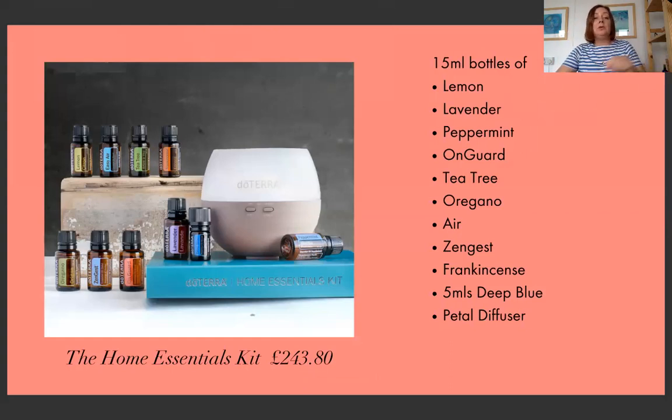And with this set, you also get doTERRA's petal diffuser. And I've still got my first petal diffuser from 3 years ago, and it's still going strong. So it's a real workhorse of a diffuser. So I do really recommend that. And this Home Essentials kit is £243.80. So you do get a lot more value with this. So this is the one I would recommend if it would fit your budget.